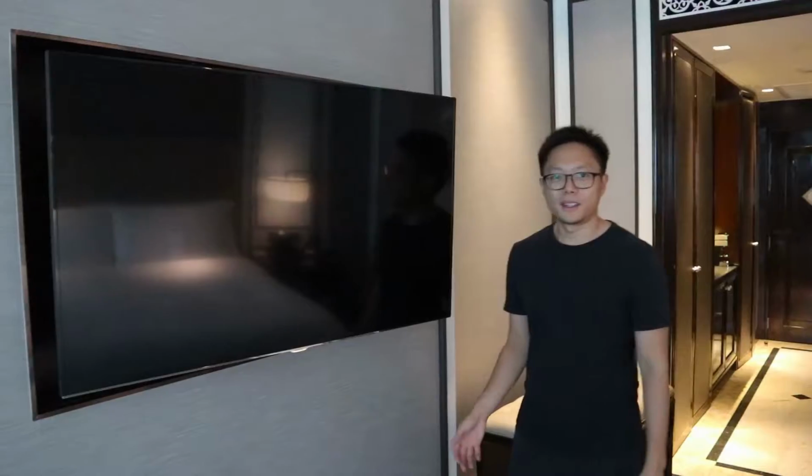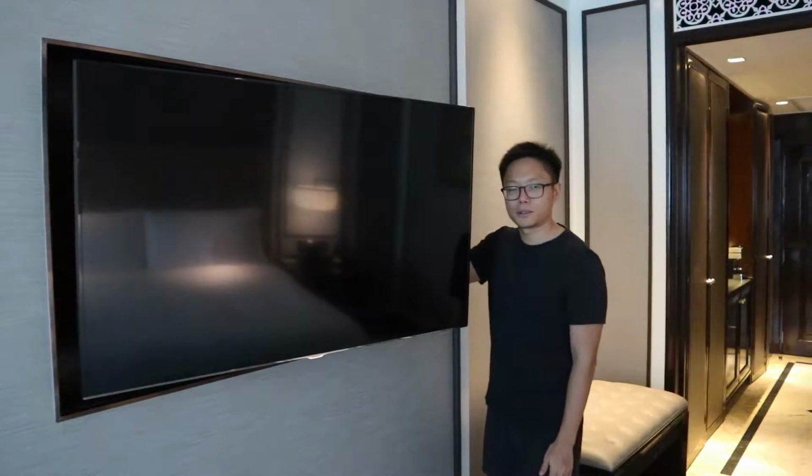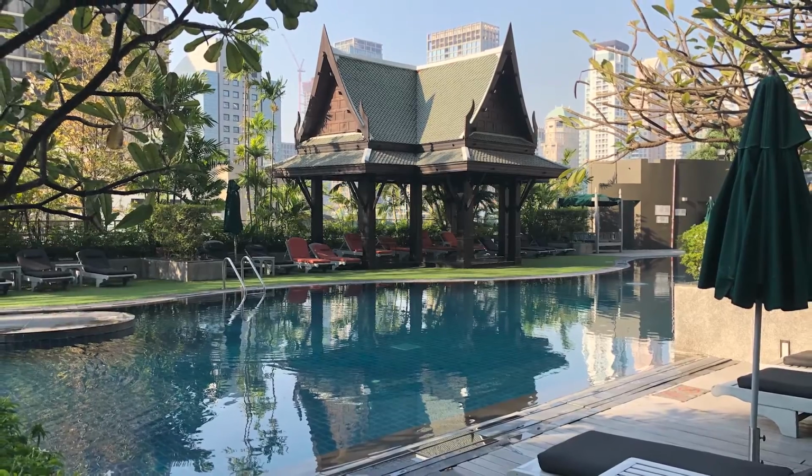I love it. It's retractable and you can definitely plug in all your HDMI cables in this massive 60-inch flat screen TV. So we're gonna go check out the gym and the pool, which is on the 4th floor.